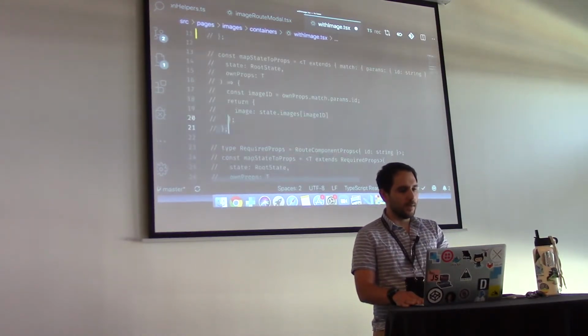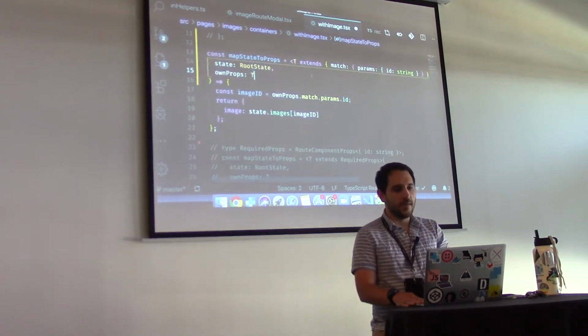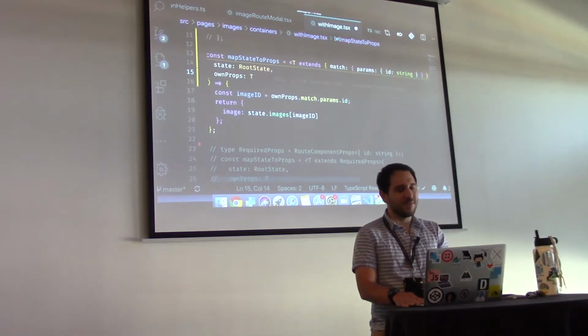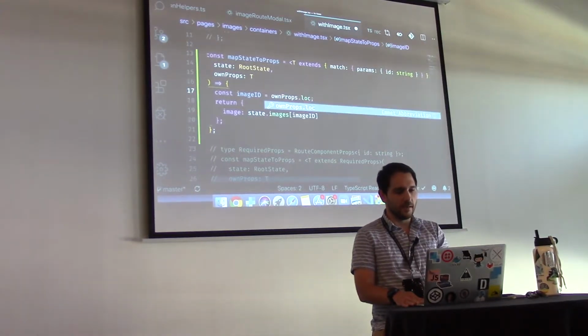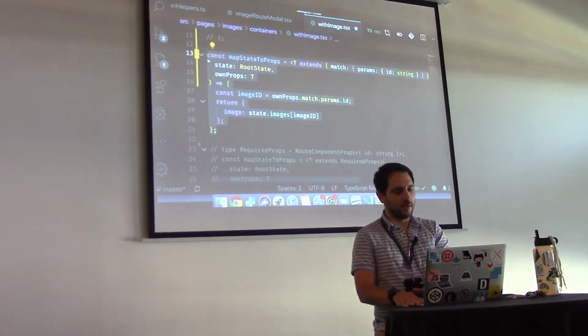So the next step might be to have a generic. So we have own props as T, and then T must extend these props that we're expecting to get from React Router. That's nice, but it's not very extendable. If you want to use the React Router .location, that's not there. So that works, but it's not great.